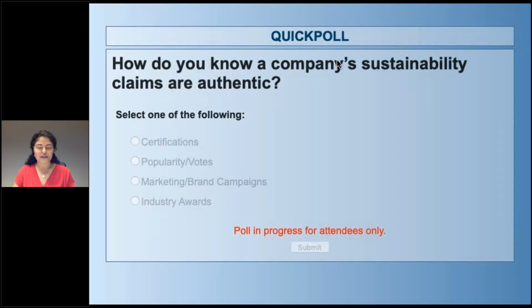So as you guys are voting, I will go over some of those options and give you some examples of what we are trying to look at today.